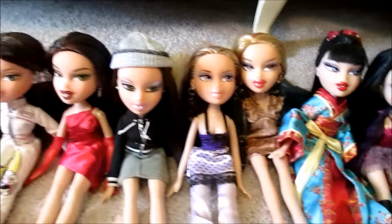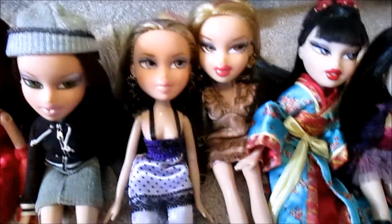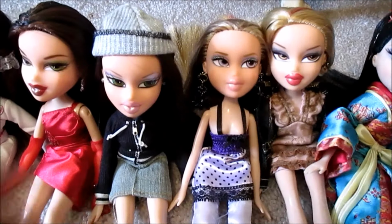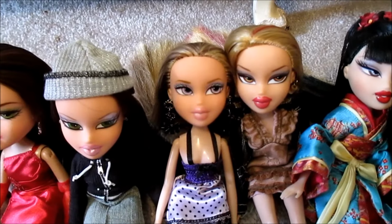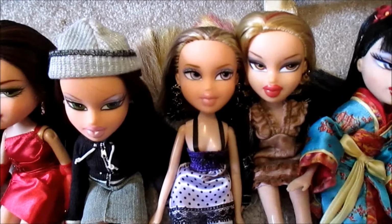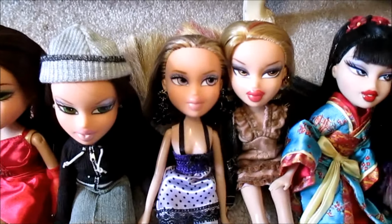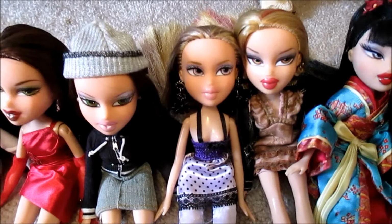So then we have my two Leah dolls, or Leah. I think MGA calls it Leah, but I've always called her Leah. Sleepover Leah from 2007. I got her for, I want to say 50 cents, so less than $1. She was in this box of tools with my fashion designer Chloe, completely naked. Their hair was all trashed. They smelled like cigarettes, and I just had to rescue them.